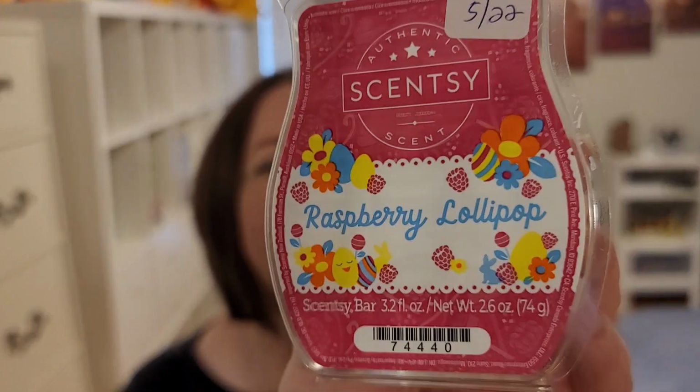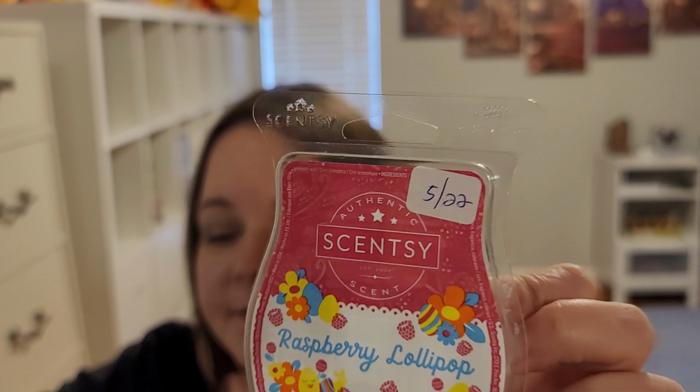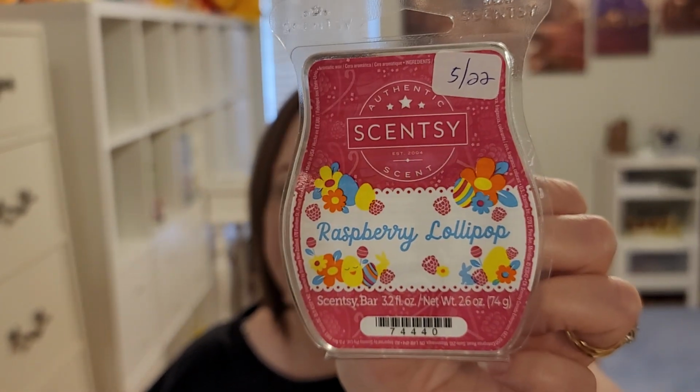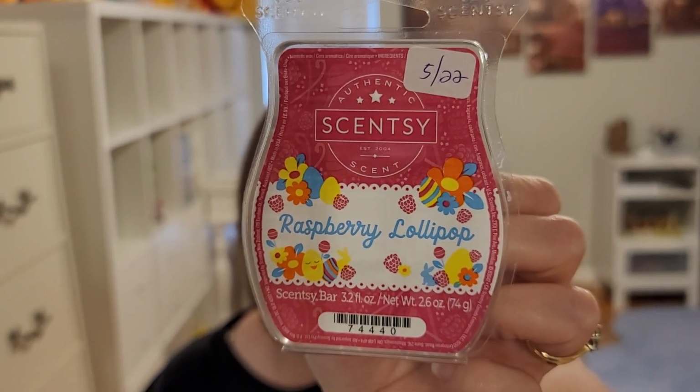Light performer though, but it did get a little stronger from March when I first got that one. Raspberry Lollipop. I wish I had left this in my warmer a little longer. I think I left it for one cycle and then took it out. This is raspberry puree, crystallized sugar, and vanilla extract, and it is so good. If you like sweet scents, this is good.